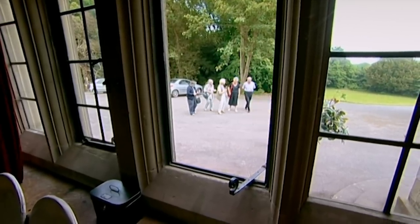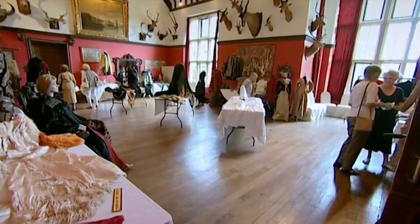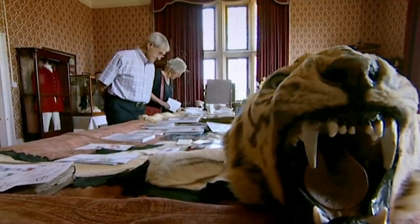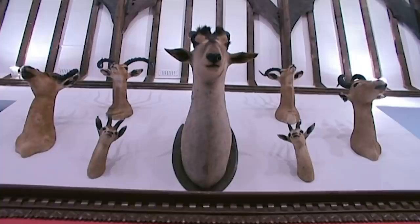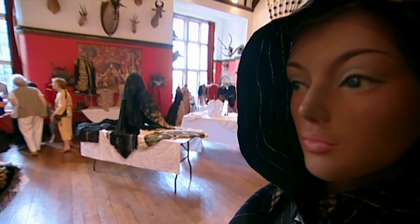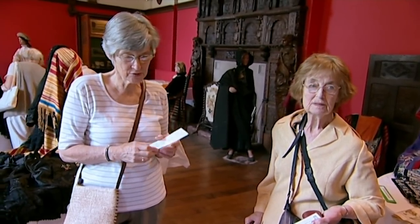Helen Simpson has run Burton Court as a private museum for the last 30 years. The house itself is of no great distinction, but its unique collection of taxidermy, historical costumes, and miscellaneous curiosities has made it one of the most unusual places on the historic house trail. Incredible, isn't it? Absolutely incredible.